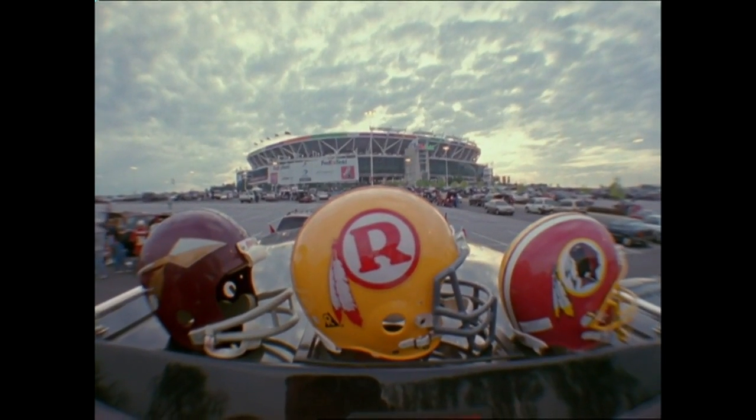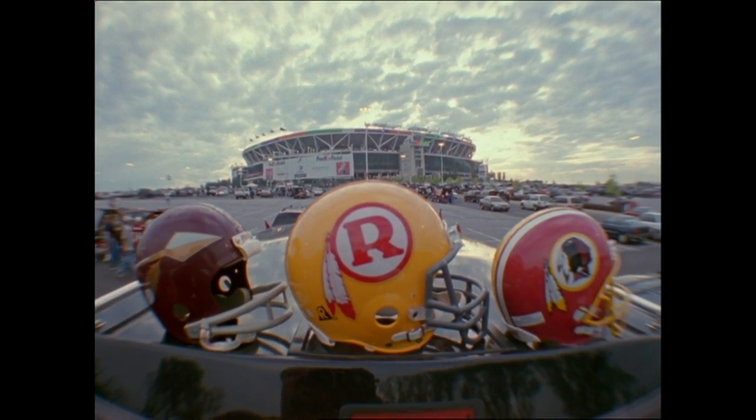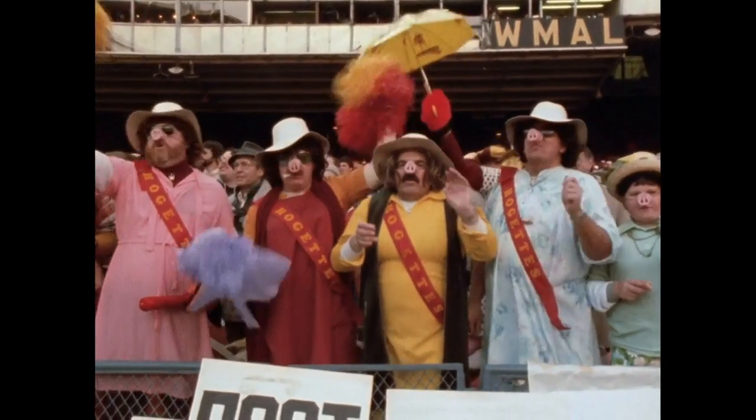We finish our team logo journey in Washington, who as of 2022 have the newest logo in the NFL.